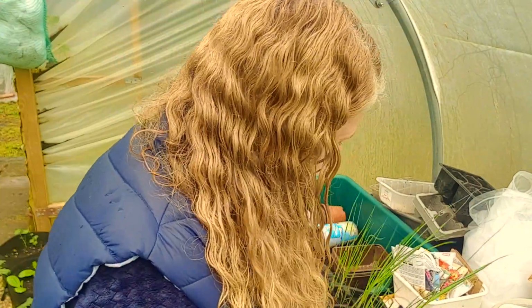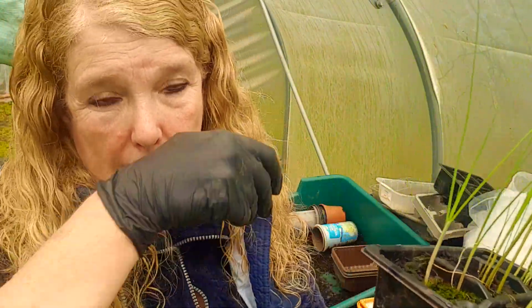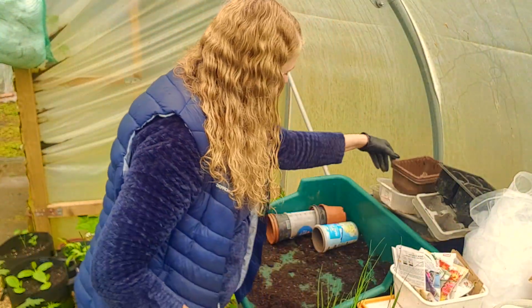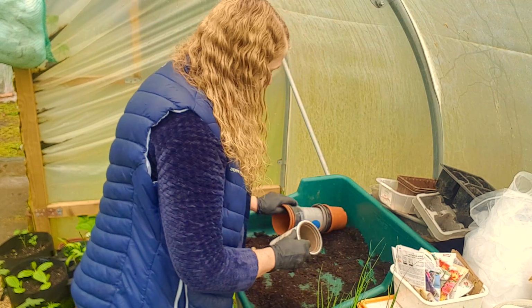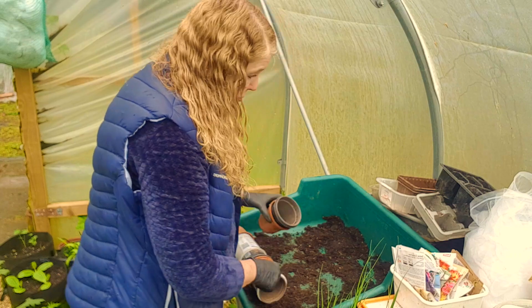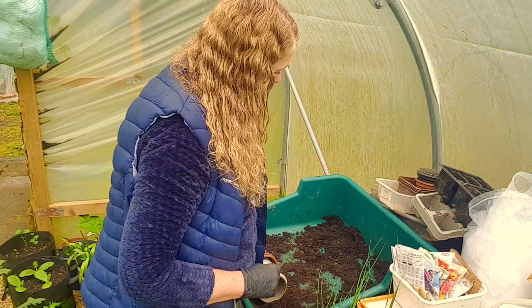So what I'm going to do right now is pot on the leeks. Let me just pot on these leeks. So we're going to do that, and also we'll do the tub in here, and then it'll probably be lunchtime. So I'm going to get some earth from outside, and we'll just pot on these leeks for the moment.